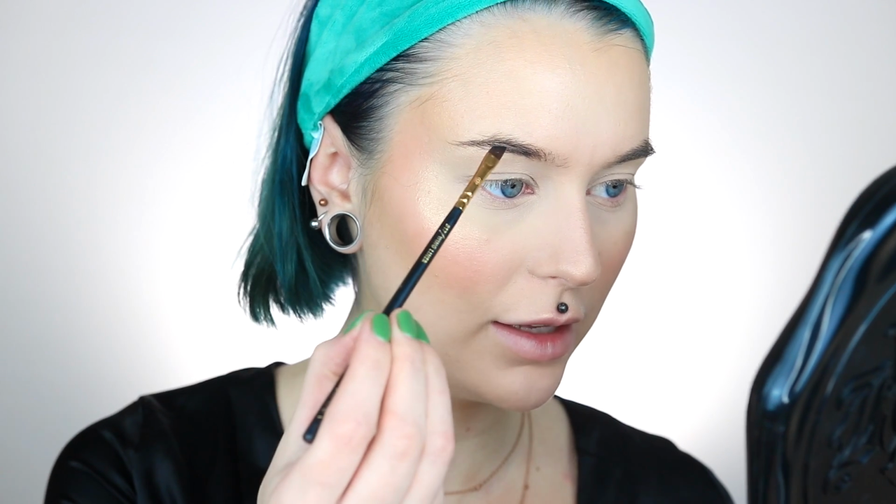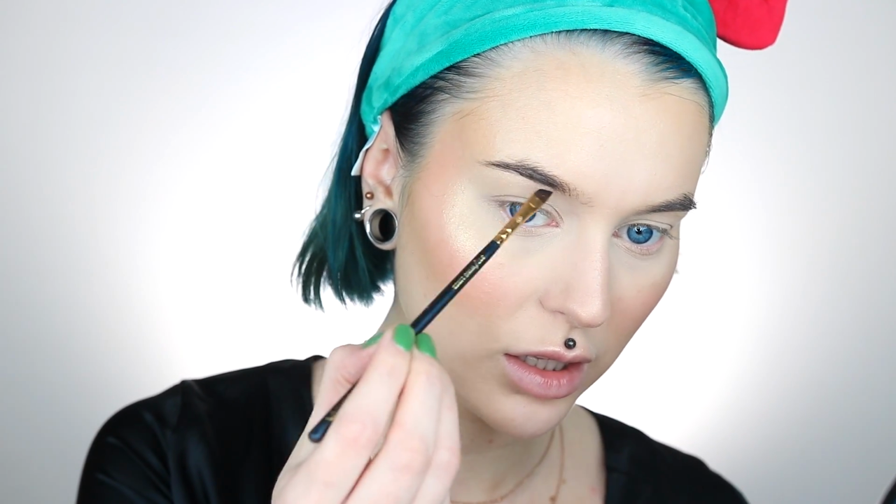Okay, now for brows, I'm gonna go in with the darkest shade of the brow and liner kit. And I'm probably going to use mostly the black one as my hair is so dark right now. I'm just gonna fill that in like I would usually do, maybe a little bit bushier. I like to drag a line right underneath here. And then just drag the color up.